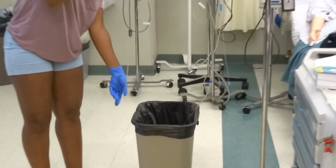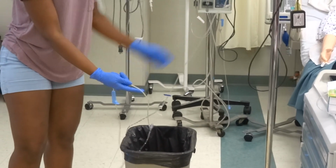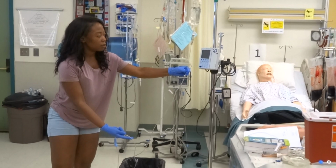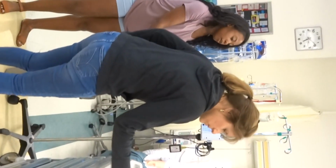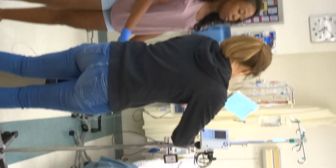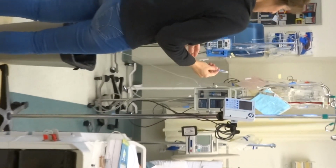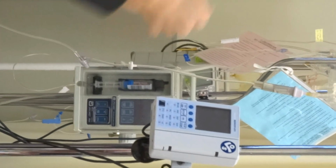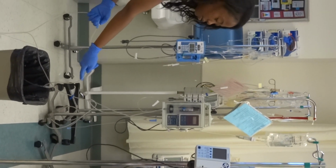Since this tubing is kind of old, what about that other blue one down at that part? Yeah, that's another thing. What Joy's doing is removing air from the line, which you'll have to do as a nurse. See, now it's priming, it's dripping. All she did was remove the air. Just as long as you see no bubbles, go ahead and put that back.